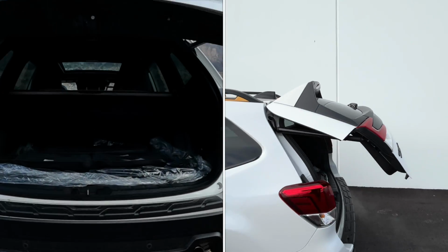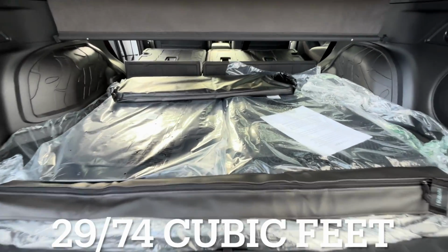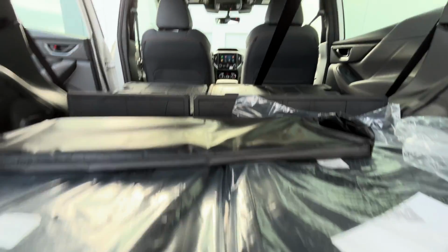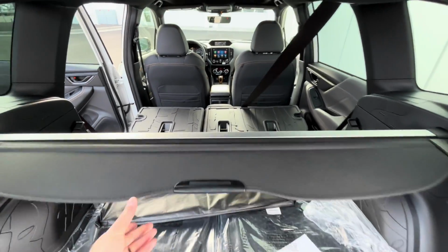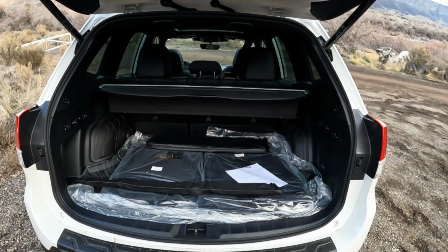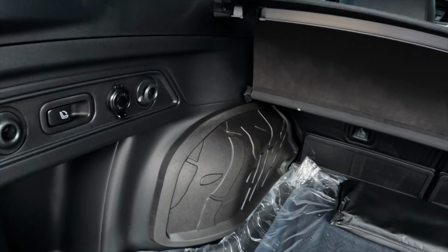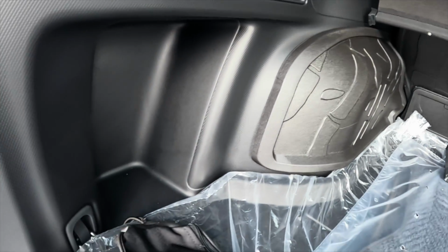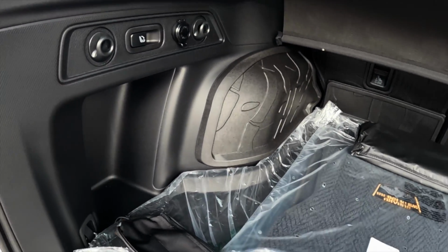Roughly 29 cubic feet of cargo capacity back here with the back seats up, 74 when they're down. So compared to the Outback, you have about 4 fewer cubic feet with the seats up and about 1 fewer when the seats are down. So for 15 feet long, it makes up that difference in space between its width and its height, which is pretty cool. You have a 12 volt, some bag tie downs, a little bit of storage behind the wheel well, but not a whole lot because, again, the length of the vehicle.